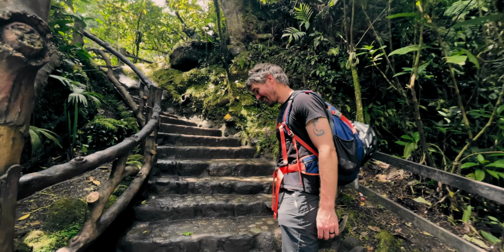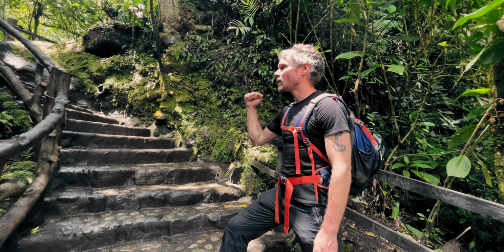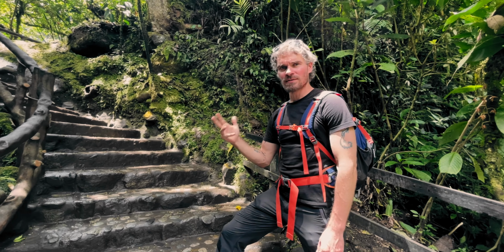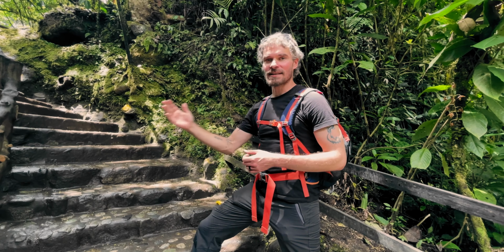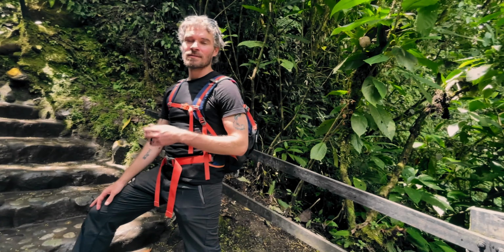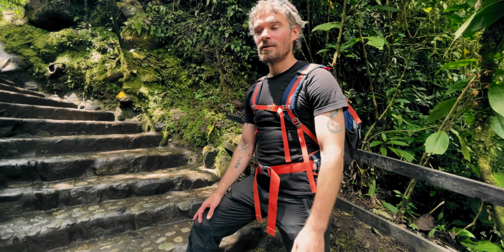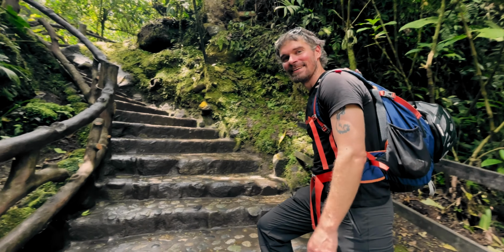Where are we going now? We're going to the Devil's Cauldron. However, there's two waterfalls. I didn't quite understand which one's first. We're going to the stairs first. Then when you get to the bottom, and then through the same path, we go to the bridge after. The bridge one. Okay. And from there, you can see the whole waterfall. So we're seeing the cooler one first. Yes. Okay.